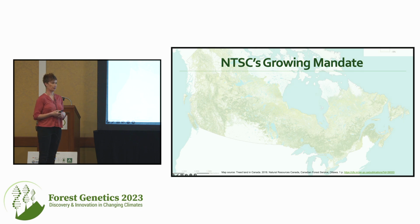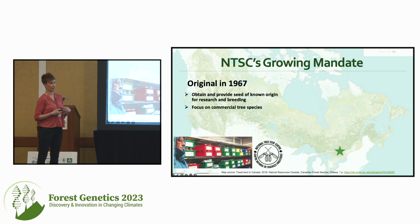So for those that don't know about the National Tree Seed Center, I know a lot of countries have these institutions. Our organization's been around since the 1960s, and we've been part of the Petawawa National Forestry Research Institute's tree breeding program. So we were really put in place to store seed, obtain it, help keep it alive as long as possible so that tree breeding programs could get going.